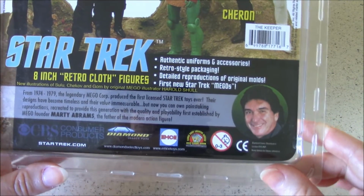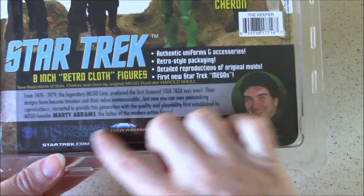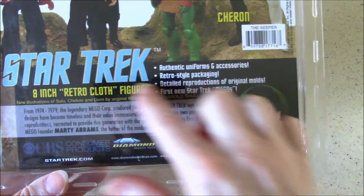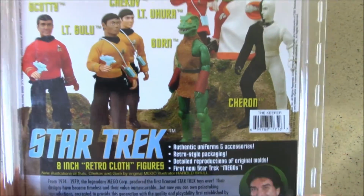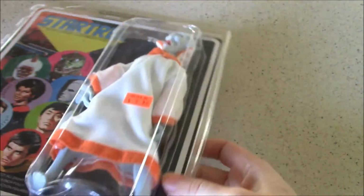So we've got the packaging the same as what you saw in part 1 with the logos across the bottom and a little bit of verbiage about Marty Abrams, who founded Mego. And let's open this guy.